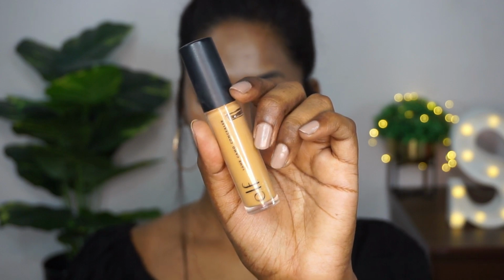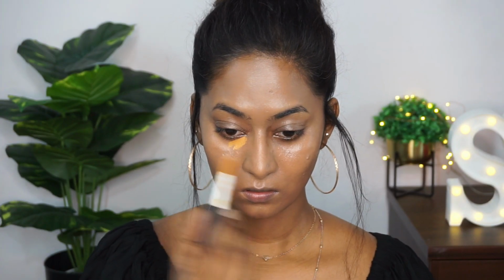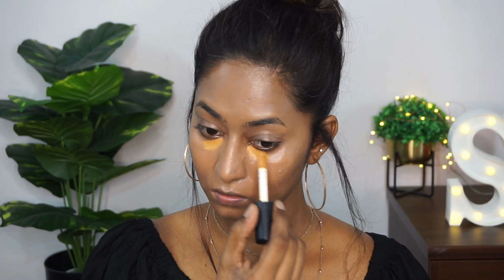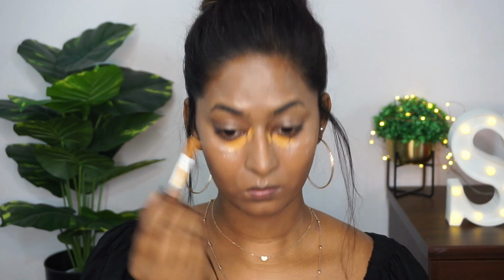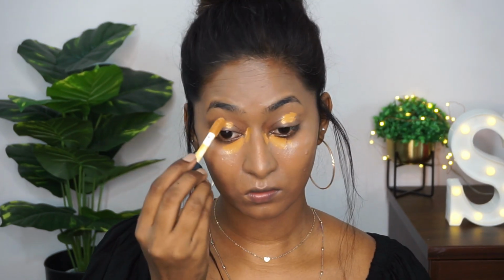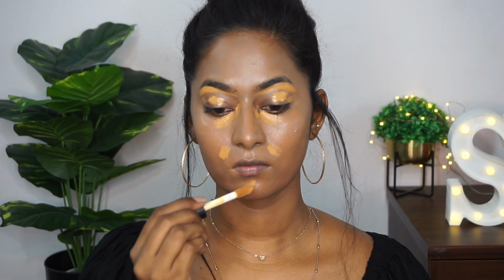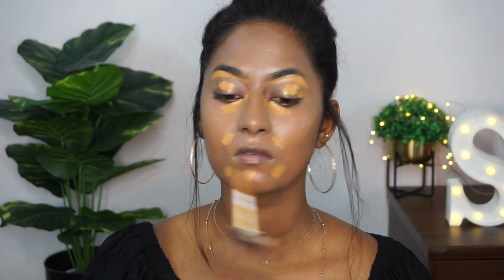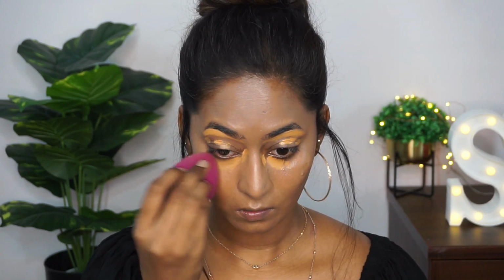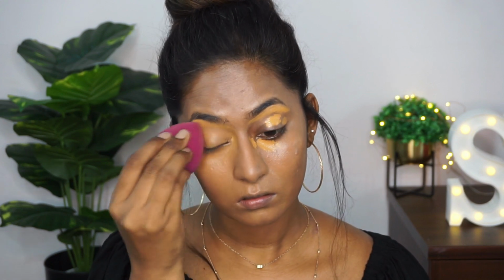Then I'm going to take the e.l.f. Camo Concealer in the shade Deep Olive, and I'm just going to apply that wherever I feel that I need some warmth and concealing to be done. So that is underneath my eyes and on the inner corners, on top of my eyelids, and a little bit around my mouth as well, because since the BB cream is slightly lighter than my complexion, I like to add a bit of warmth in these areas. So this concealer has a lot of warmth to it, so it just balances out my base makeup perfectly. Again, I'm going in with my e.l.f. damp beauty blender and blending everything out.